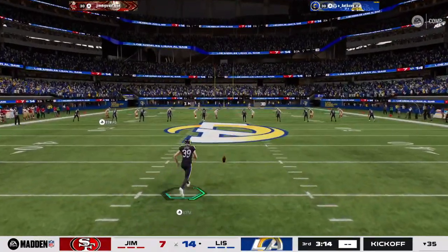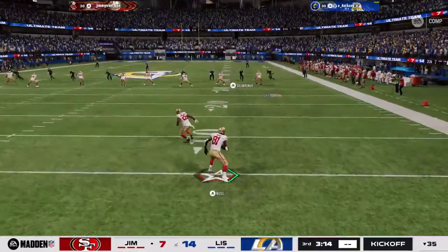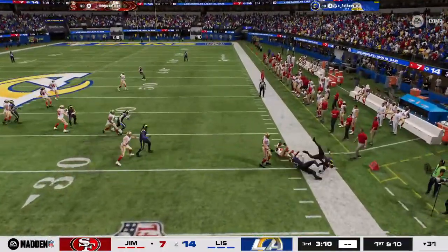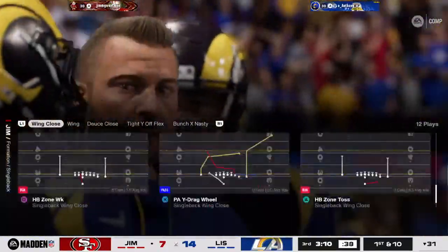The Rams kickoff team on the field, and here we go with the ball in the air. And they'll start this drive just across the 30. Pretty nice work on the return.